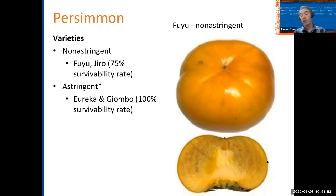So within that non-astringent, they're not too cold tolerant. So the further south you go in the state, the more varieties of them you can grow. So in North Florida, Fuyu and Giro are the non-astringent varieties that we can do pretty well here. And because of our cold and our research, they have a 75% survivability rate due to their cold tolerance, which is still pretty good. There's some others that we can grow here, but they're like 50% survivability.